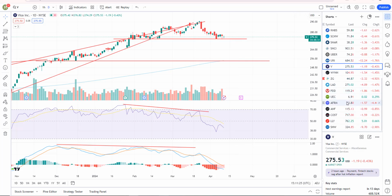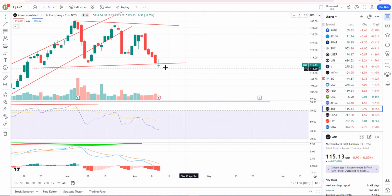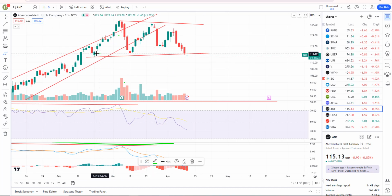Let me just scan through here. ANF. Again, I like this as a short. Again, sitting at support. If I roll down, you can see here support, and they're trying to hold that. It's not definitive yet that it's breaking that. We're below it now, but just barely. They're really trying to hold on to that as support. So I need to see some more selling to let it be known that that's going to be a sell signal.